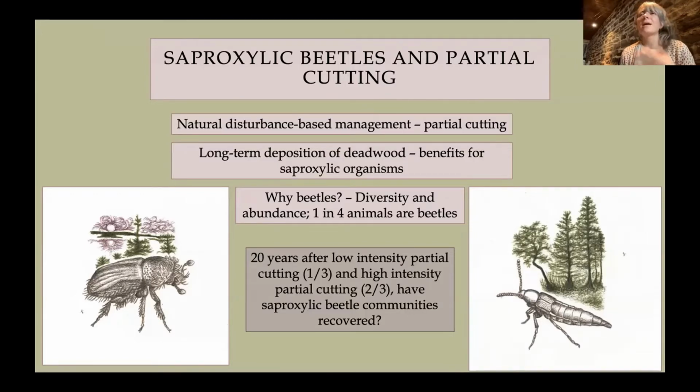And this is beneficial because much of the biodiversity in a stand is saprophilic, or dependent on deadwood. Now, if I wanted to go and study how saprophilic biodiversity recovers long-term after harvesting, which organism should I choose? Well, why not choose beetles? Because beetles are not only a very diverse group of organisms, they're also very numerous. One in every 4 animals is a beetle, and they also occupy many different feeding guilds, as well as environmental niches. So if I have beetles as the representatives of saprophilic biodiversity in my study, I'm getting a representation of how many different environmental niches are affected long-term after harvest.